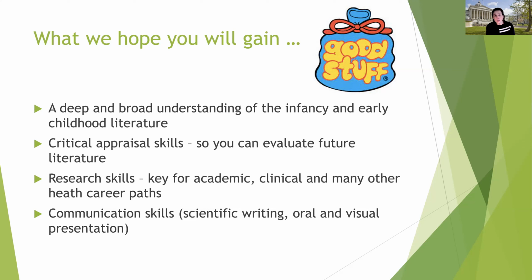Now, it's our job as academics in this world to communicate the information to different audiences. That might be other academic colleagues, it may be the general public, it may be clinical contexts and families, but it's very important that we communicate the information accurately and succinctly. So that means scientific writing, oral and visual presentation skills are absolutely fundamental, and you will leave this course having gained those.